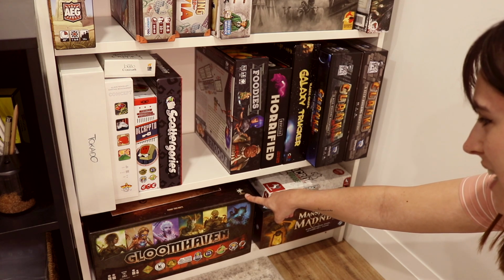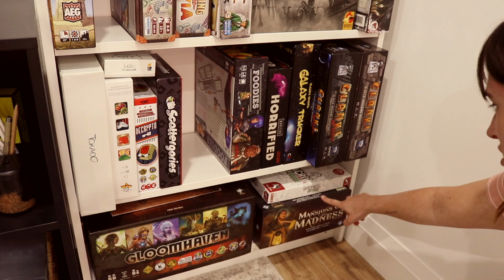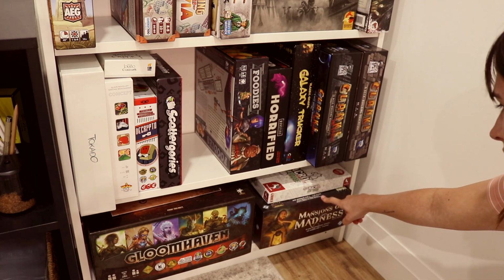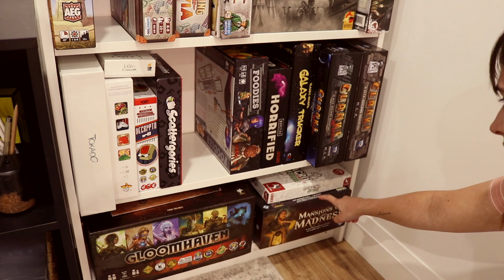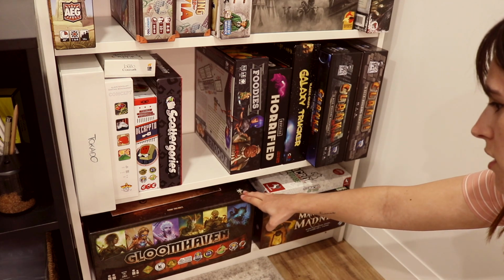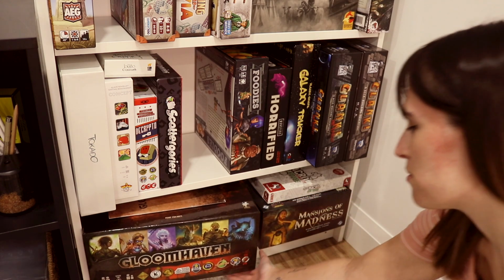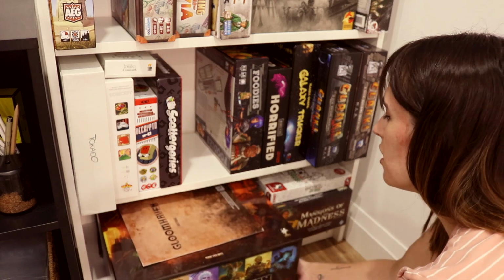So I might have to choose Gloomhaven. But I really enjoy Mansions of Madness as well. And we've only played one of the scenarios in Mansions of Madness. But I feel like there's so much more to play through in Gloomhaven. So I think we might be choosing Gloomhaven, y'all.